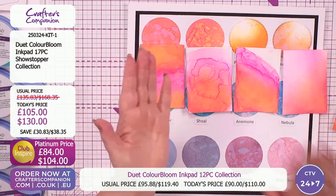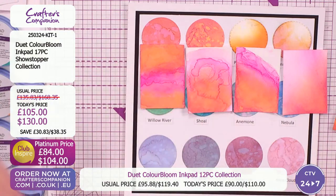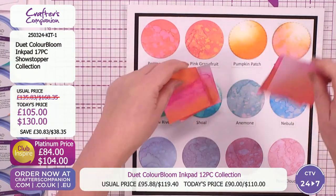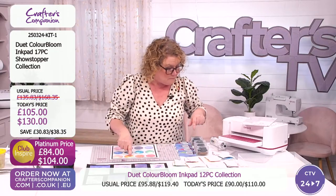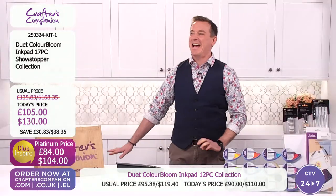And Ben, when I say you whack the ink on, you whack some water on, you dry it with your heat gun, it's done. It could not be more simple. The ink pad does the hard work for you. I'm still unbelieving of this until I see you actually do it.